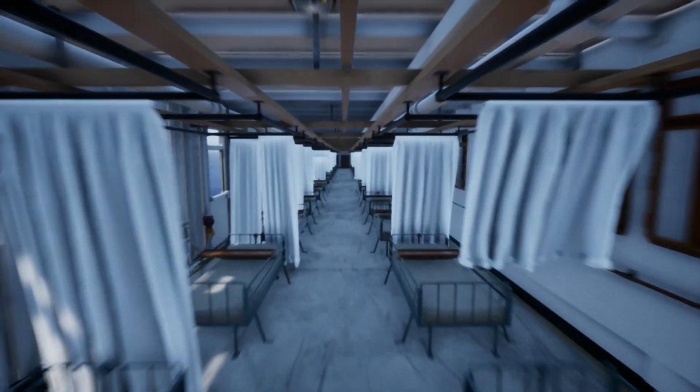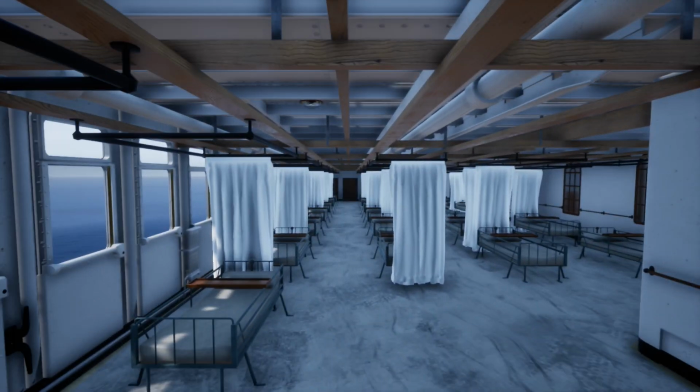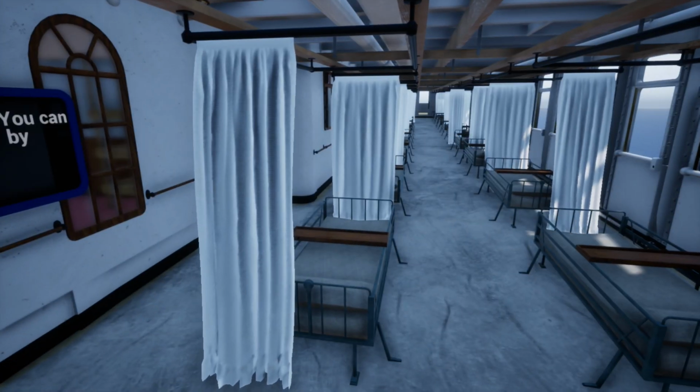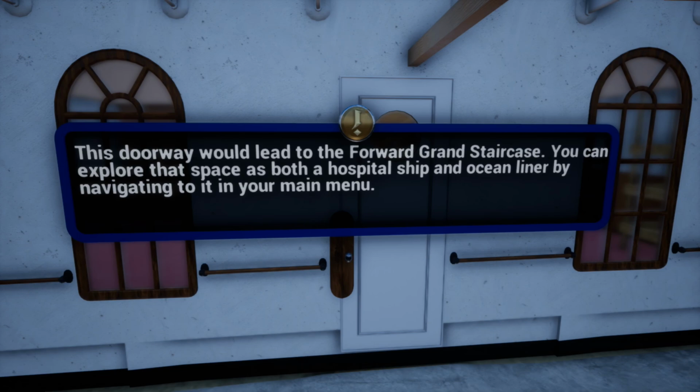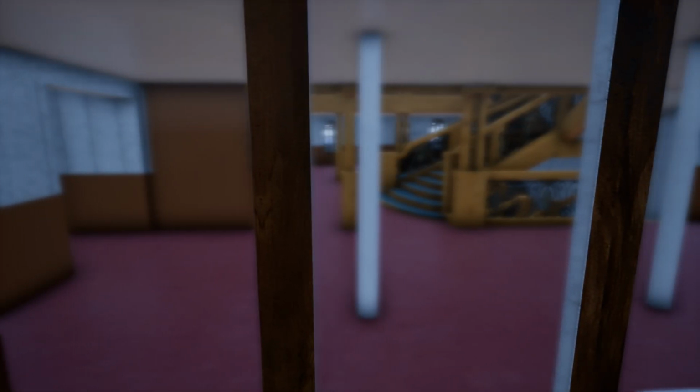This would have been an enclosed promenade for the ocean liner configuration of Britannic, but as the hospital ship that it was, these were used as just wards for injured officers, I believe. This doorway would lead to the forward grand staircase. You can explore that space as both a hospital ship and ocean liner by navigating to it in your main menu. So that just is an allusion to the other features that we do have in this game. You are able to access some interior spaces on the ship in separate modes. You're not able just to walk in here from outside, but you can see generally what it would look like in there.